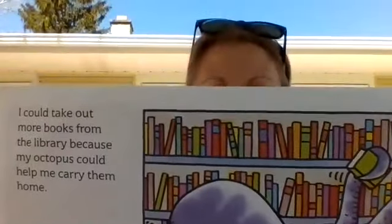I could take out more books from the library because my octopus would help me carry them home. My octopus would like to read books too. Look, he's reading 8 of them.